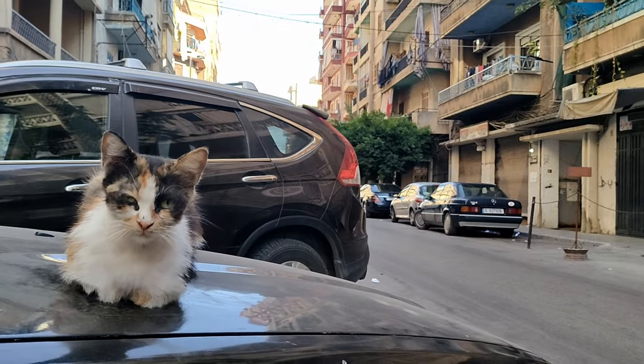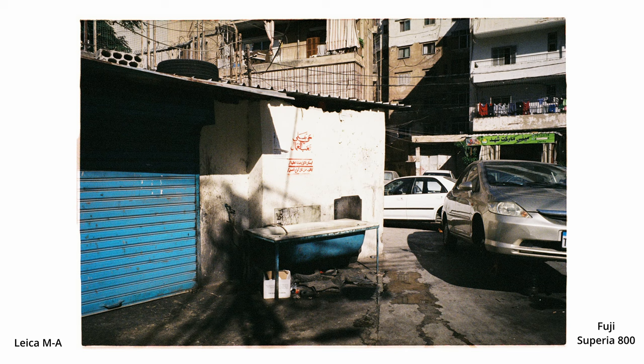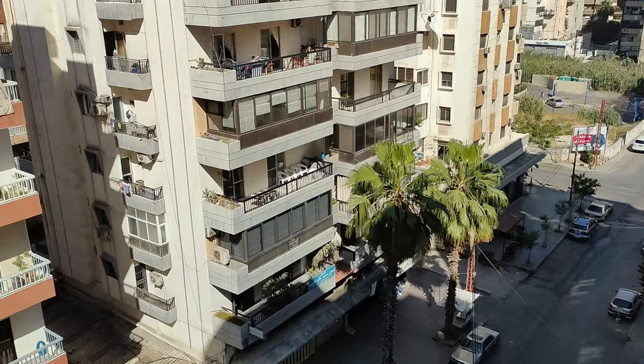So I started walking back to my auntie's house to take a break and put the Pentax 645 back since I wasn't really using that. And on my walk, I caught a few interesting scenes that I couldn't help but photograph and got back, took my break, went for a quick haircut. Then I was ready to go out later for more shooting.